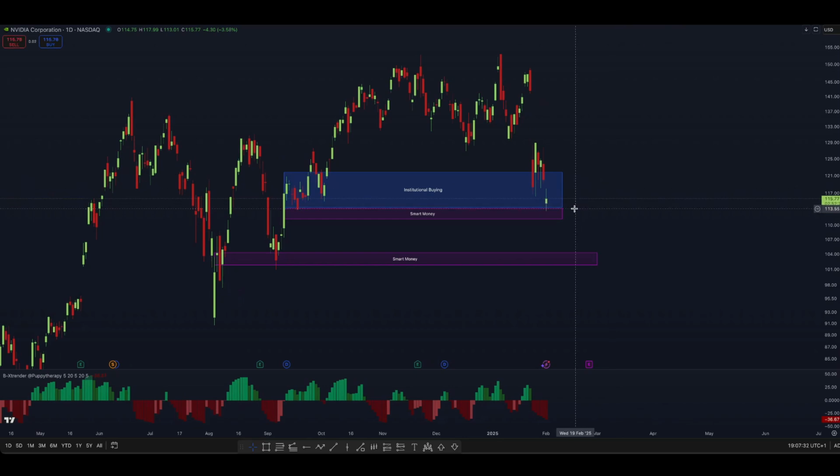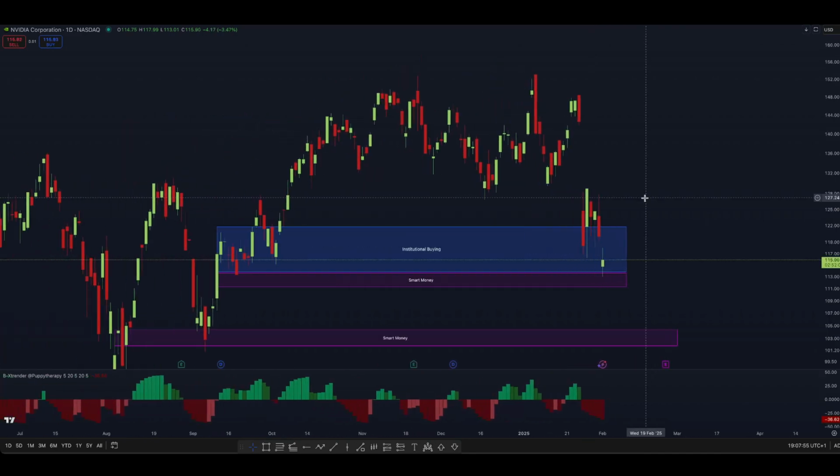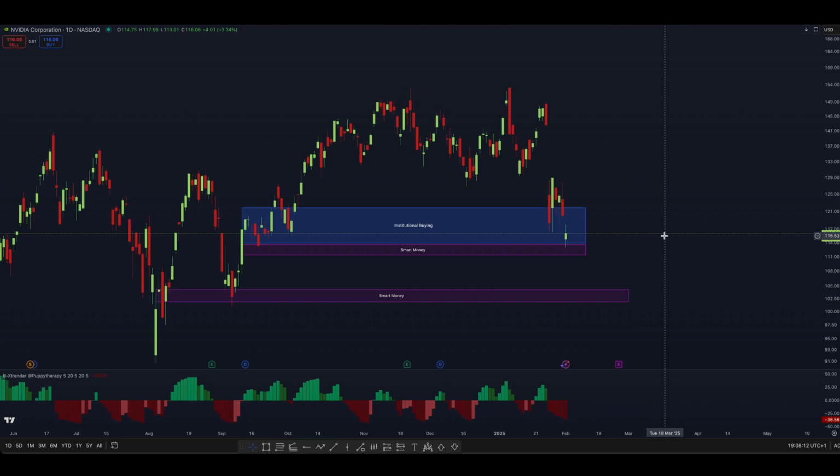If this support level of $113 breaks, the next level that this will pull into is going to be $104 to $102. I think one of the best things to do at this point with Nvidia is just focus on selling cash secured puts in the interim, because it will help us make some profits as it's pulling back into both smart money zones. And to be quite honest, if we see a sign of a bottom and I decide to take some call options, I will not be mad if I end up losing, because the risk versus reward on this setup is very strong. But at this point, we need to remain patient.